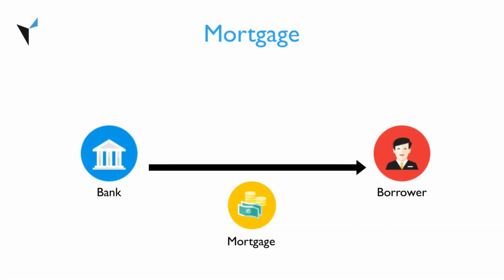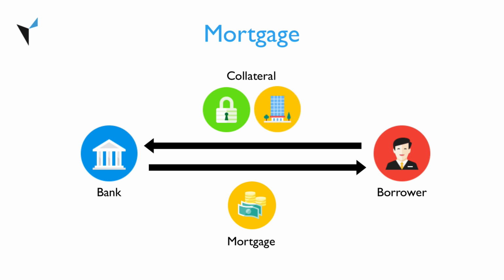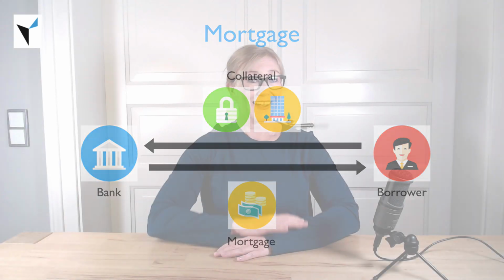Let's say you want to buy a new home and you need a loan. The type of loan you would take out is called a mortgage. In order to get a mortgage, the bank usually asks for some sort of security from the borrower. This security is called collateral. Usually, the property itself is used as collateral, which means that the bank can take over ownership of the asset if the borrower defaults. Okay, time for the quiz.